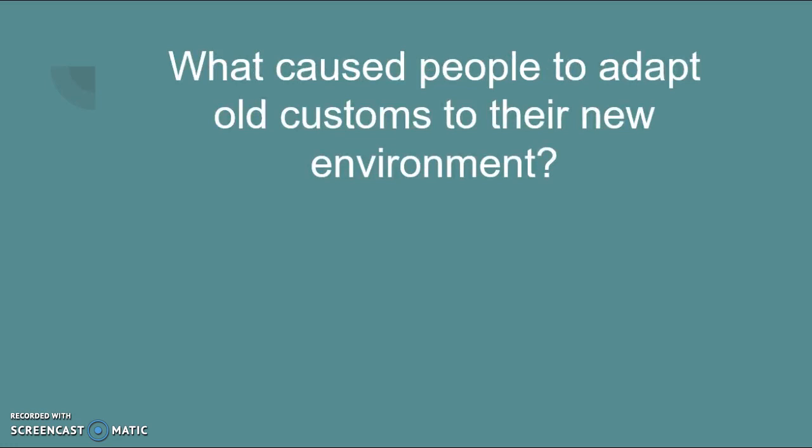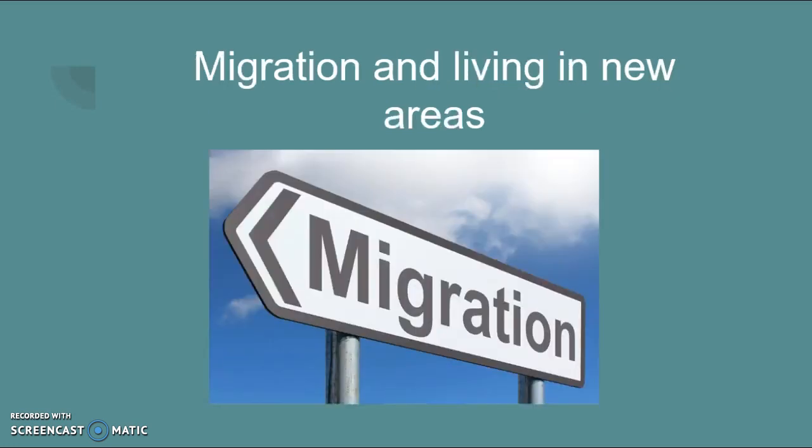What caused people to adapt old customs to their new environment? And that would be migration and living in new areas. As the people in Virginia continued to move west and to the deep south, they changed the ideas and customs as they went with them.